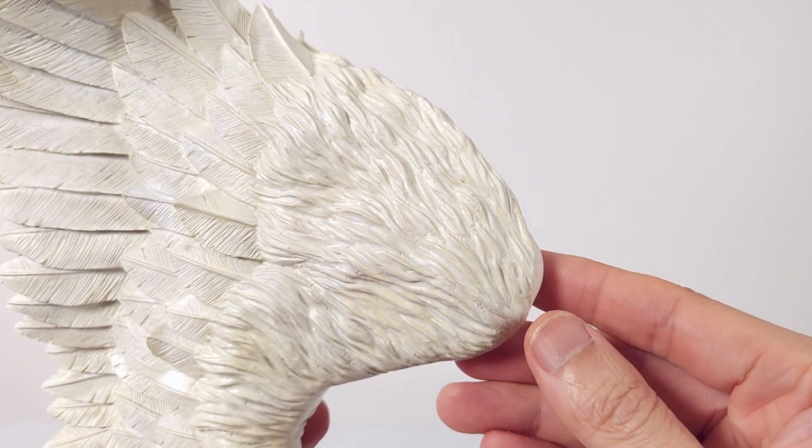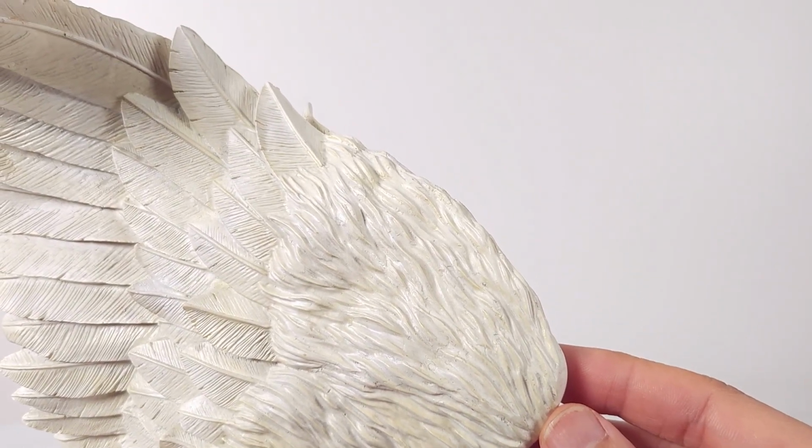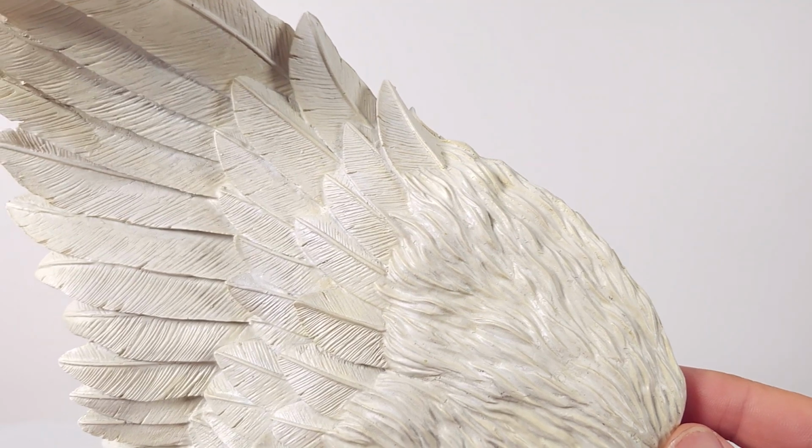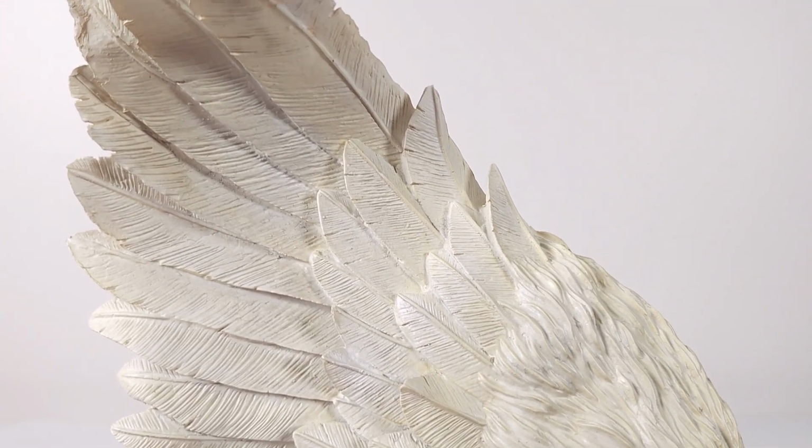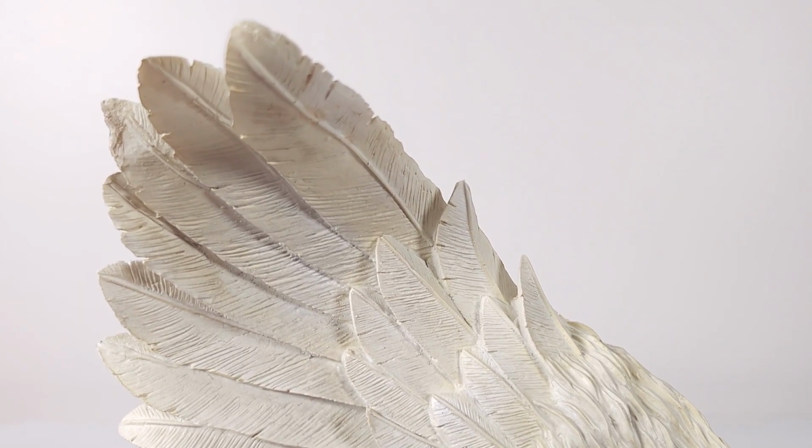And then when it comes to the wings, surely the highlight of Pegasus. Plenty of thought, planning and care went into sculpting something that's truly worthy of this magnificent animal.